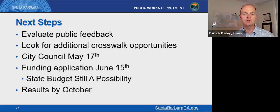There is a funding application due on June 15th to the state through the Active Transportation Program. And the more local money that we put towards the project, the more points we score. And for those of you that have listened to past webinars, you know that we scored 1 point below the cutoff last time. So even a little bit more funding, if the City Council has the flexibility to put that into the project, will just help our score that much more. But there are a lot of competing needs financially at the city level. So they'll be having that discussion on May 17th.